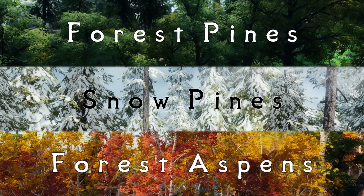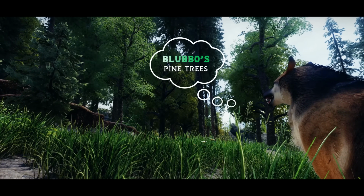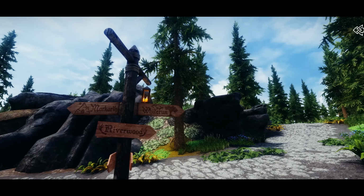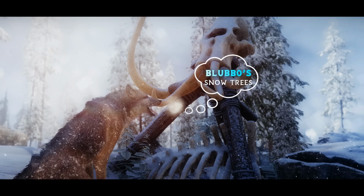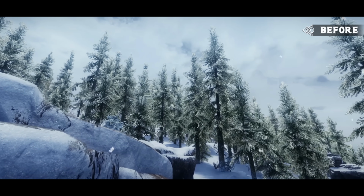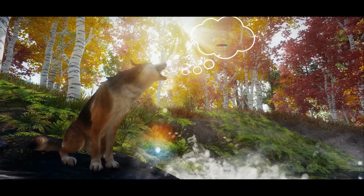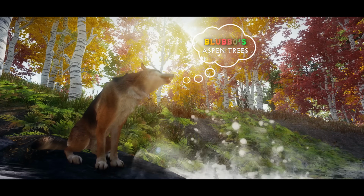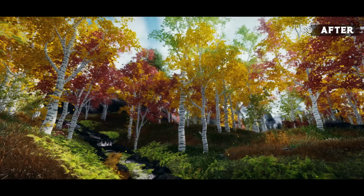These trees come separately for pine, snow, and rift forests, each offering a distinct appearance. Pines are taller, more diverse, and a lot denser, offering that sweet next-gen look. Similarly, snow trees follow the same philosophy by introducing more towering tree models with snow meshes and shaders. And lastly, aspen trees are also taller, but much more lush, while at the same time offering variety in colors.